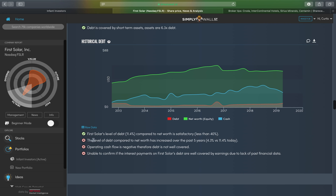Let me see what the debt says actually. It says First Solar's level of debt compared to its net worth is satisfactory. The level of debt has increased. Okay, so it has increased from 4.3 to 11.4%. Operating cash flow is negative, therefore debt is not well covered. Okay, so that's less the debt, more the actual cash flow, which I think is probably the reason why it's undervalued as well. So that makes a little bit of sense. Unable to confirm if the interest payments on First Solar's debt are well covered. Okay, so this is something that they're unable to confirm.